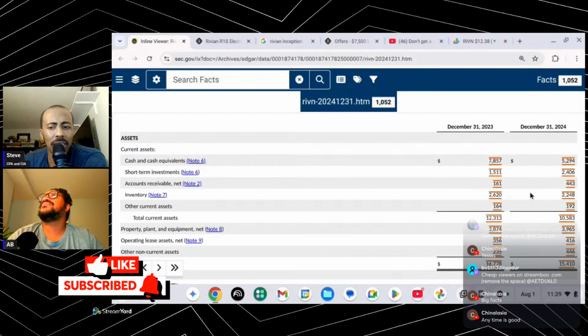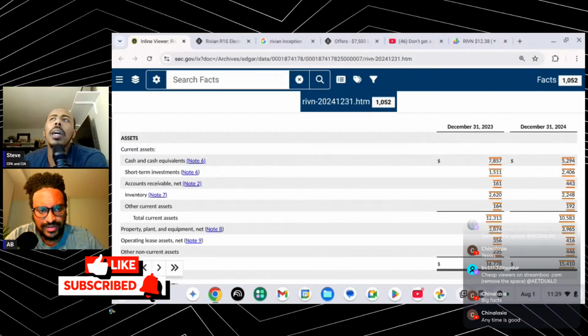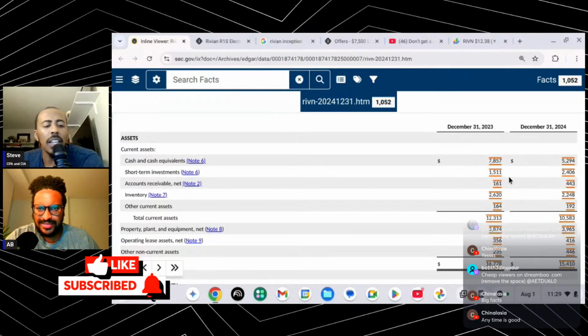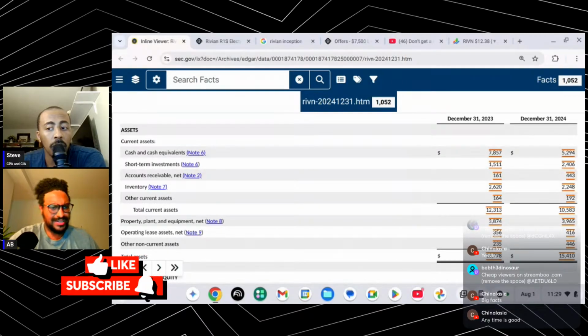So why are they not selling it? That might not just be the cars though. That might be work in progress and that kind of stuff. It might not be finished goods. Yeah, it might be work in progress, raw materials. But that still seems like a lot for a company that only made 4 billion last year.